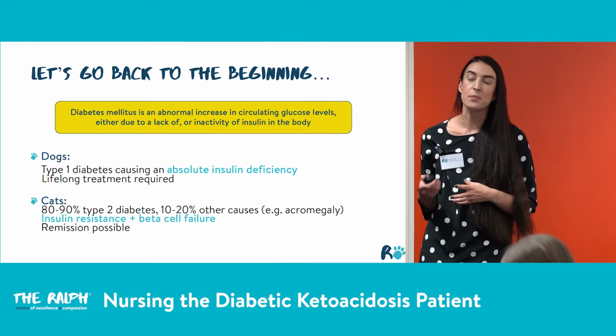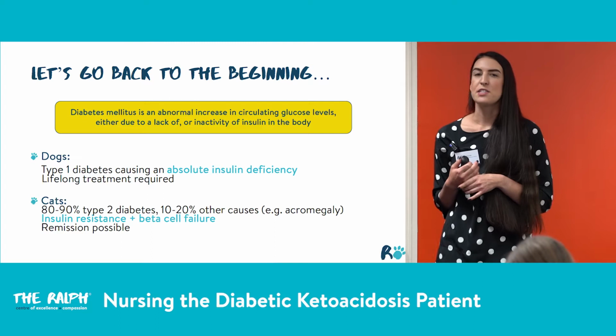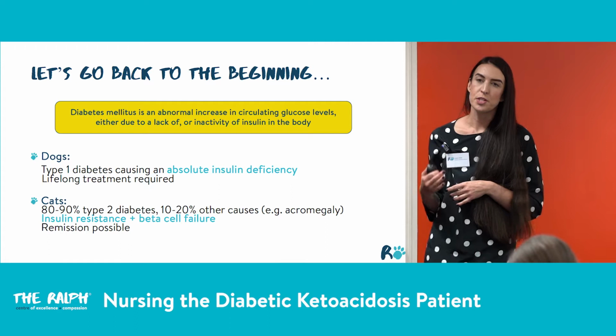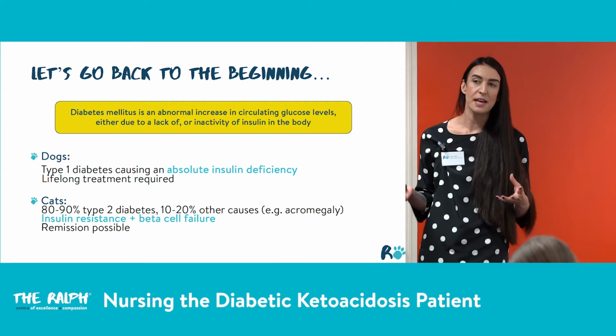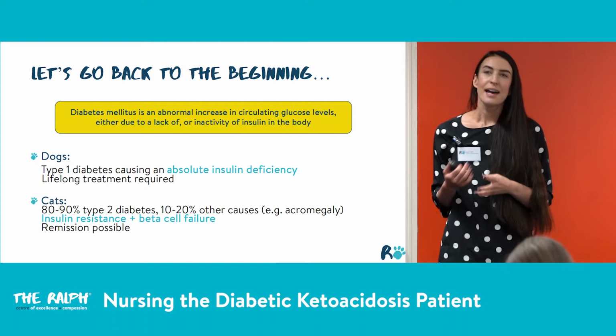So in dogs, most of the time, they have what we would consider to be type 1 diabetes. So this means that there's destruction of the beta cells in their pancreas, meaning that they can't produce enough insulin. Because they don't have enough of those cells to produce that insulin, this means that they will have to have treatment for life and there's no opportunity for them to go into remission in most cases. Cats, on the other hand, are quite different.